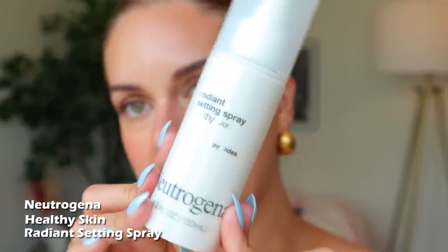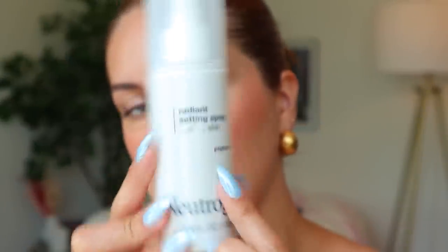Let's wrap things up. I'm going to use this lastly. This is the Radiant Setting Spray from the Healthy Skin line. Healthy Skin's main ingredient here is peptides. I think it does have fragrance in it because it has a little scent. Yeah, it does have fragrance. It's a little farther down and I don't love that. I'm really not a fragrance girly, but I am curious to see how it's radiant.